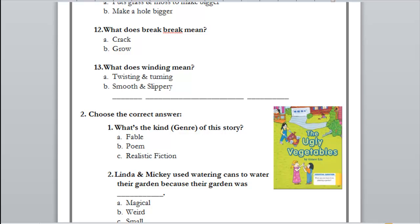Twisting and turning, exactly. Do you remember when I gave you the glue as an example? When you wind the glue back and wind it up to glue something, then wind it back and recap it, right? Okay, now let's get to number 2.